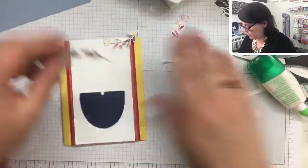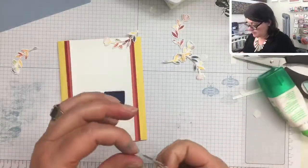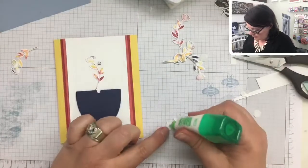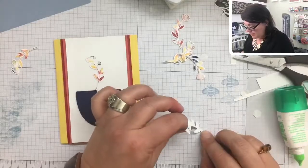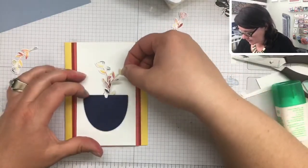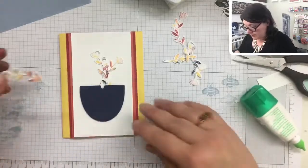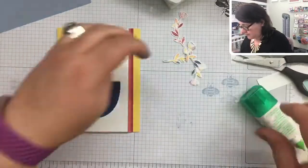Okay, let's just start. Let's just go. Okay, glue. Beep, beep, beep, beep. That one there. And I did the white flower on the white cardstock. It'll make the flower pop as opposed to the halo around it kind of idea. Hopefully that makes sense. This one we can put a little lower. Ooh, I'm flying out of there. Too much pressure. That one.